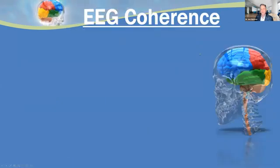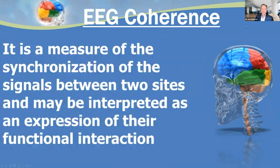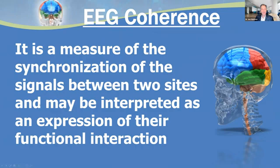So I want to explain and define for you a few terms before we go and show their actual brain maps. EEG coherence, electroencephalogram coherence. It's a measure of the synchronization of signals between 2 sites and may be interpreted as an expression of their functional interaction. How are they communicating and sending these electrical messages back and forth?